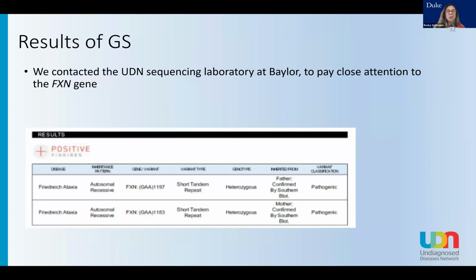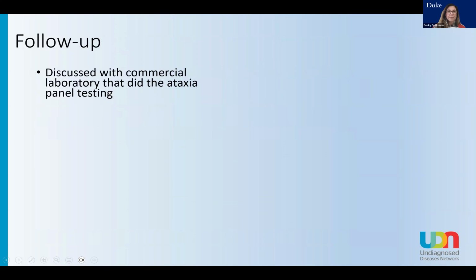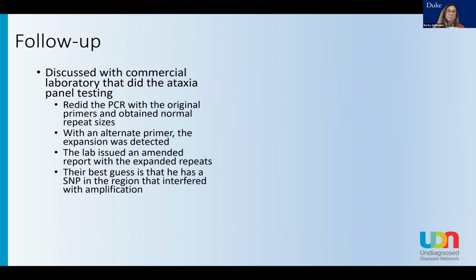And on trio genome sequencing, he came back with two rather large expansions in the FXN gene, 1197 from mom and 1183 from dad, providing him a diagnosis of Friedreich's ataxia. As you recall, we said he did have an ataxia panel done, which did show negative expansions in the FXN gene. So we went back to the commercial laboratory to share these results with them.